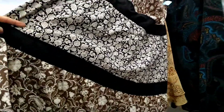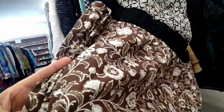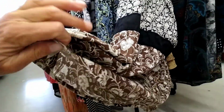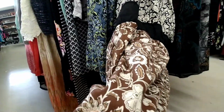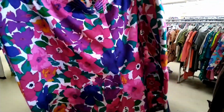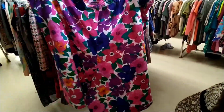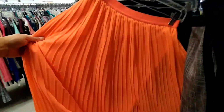So, with something like this, I just check it really good for stains. And then also, how worn is something? Is the hem good? Is it starting to fade? Is it pilling? Okay, I so want to have these for myself. Seriously. Ooh.